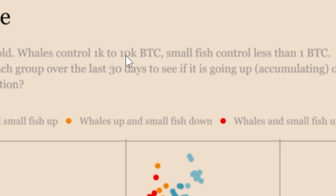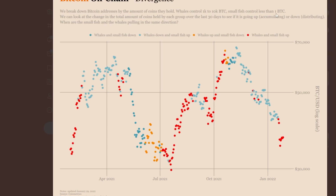So massive amounts of money here. Small fish control less than 1 Bitcoin. So people who are retail investors, they control in general less than 1 Bitcoin here. Okay, so what do we have? Well, we have the Bitcoin price. So the Bitcoin price is represented by these dots.